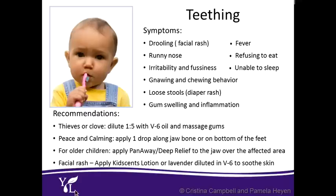Teething. Oh, the joys of teething. Some of the symptoms might be drooling, and that drooling can cause them to get a facial rash. They might have a runny nose, they're irritable, fussy. They might gnaw and chew and just act like they're going to eat everything up. Loose stools, which can result in a diaper rash. Their gums might swell and become inflamed. They can run a temperature. They might refuse to eat. And they might be so miserable they just can't sleep. Now, most doctors will tell you that teething doesn't cause all these things, but I would argue that, because I've seen it too many times.